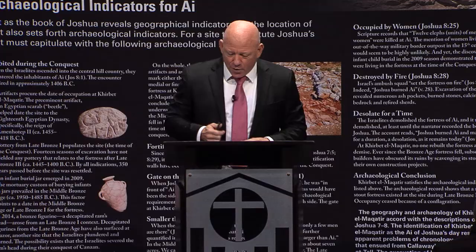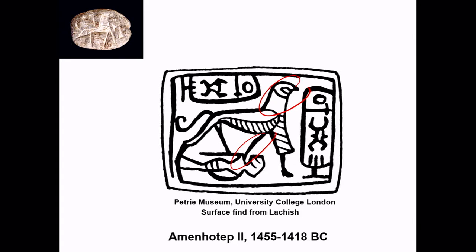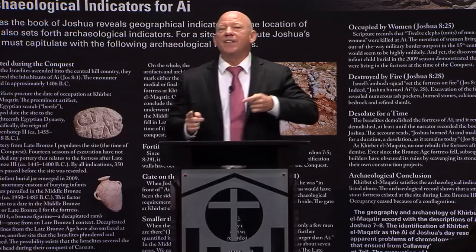And so we go through all this, and we ultimately determine that this scarab dates to the time of Amenhotep II. You can see those stick legs again, the falcon head, and here's his actual cartouche. So the best fit is Amenhotep II. That happens to be the Pharaoh of the Exodus. Mid-15th century, right after Thutmose III, the most powerful of all the pharaohs. He's the pharaoh of the oppression, but the pharaoh of the Exodus is Amenhotep II.